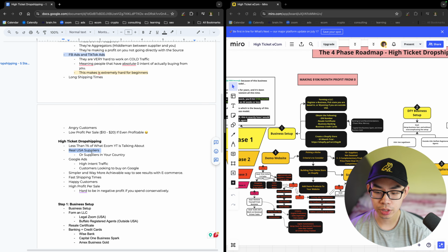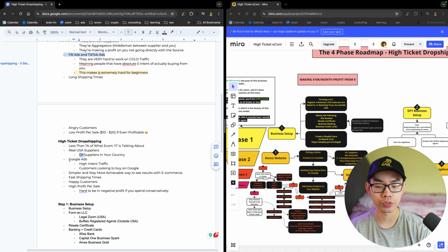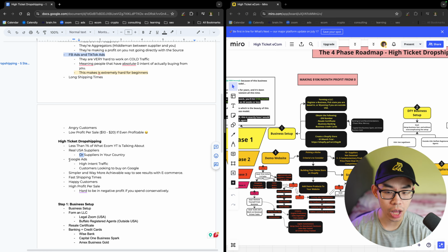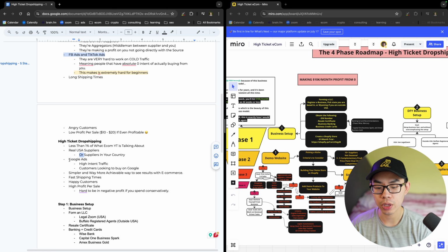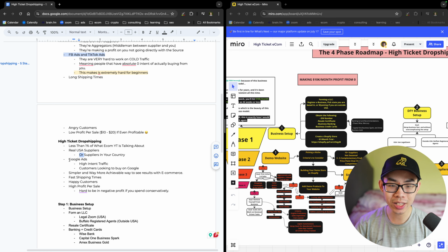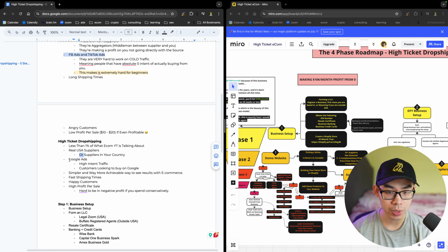So real USA suppliers, we can also target companies. It's not just people. Again, companies buy products online all the time as well. We use Google Ads that is high intent traffic with customers looking to buy directly on Google. They're typing in, buy cell phone online, buy sauna online, buy massage chair, whatever brand. So people are typing in on Google every single month looking to buy a specific product. And all we need to do is give them that exact product and show our ads right in front of them. It's fundamentally simple, but nothing in business comes easy.